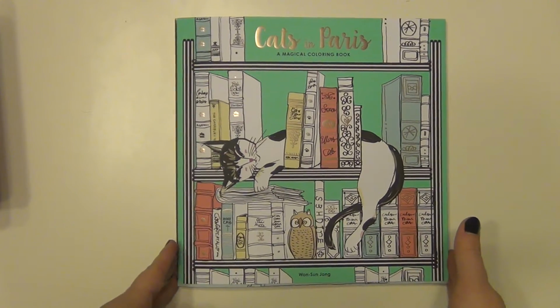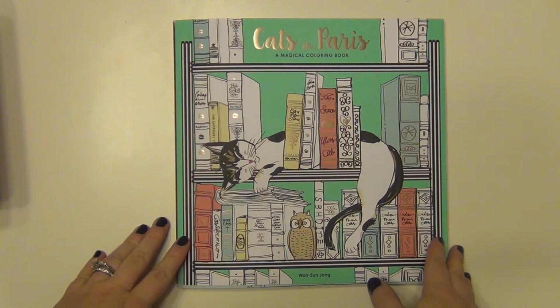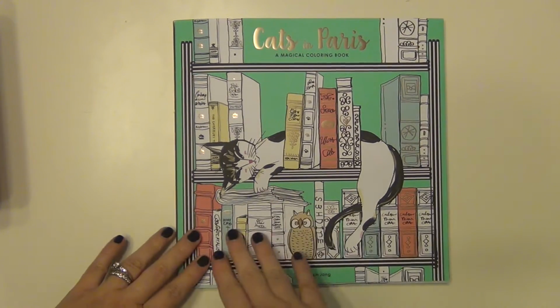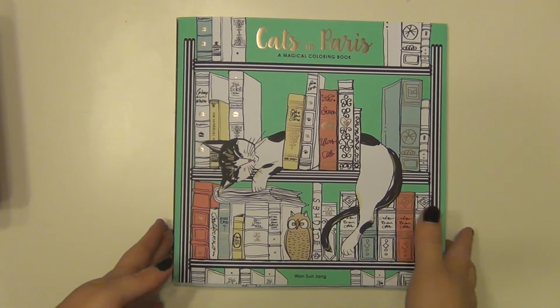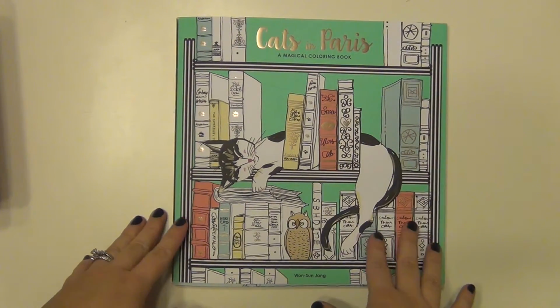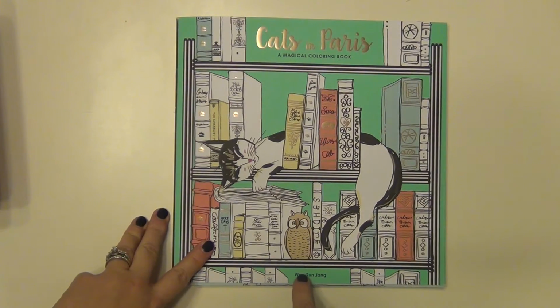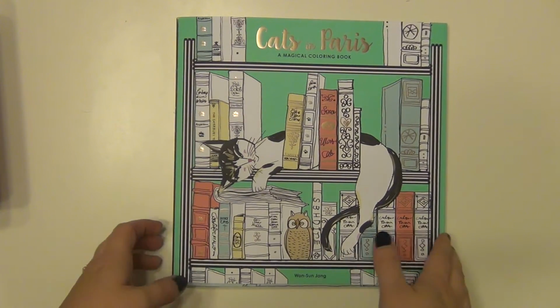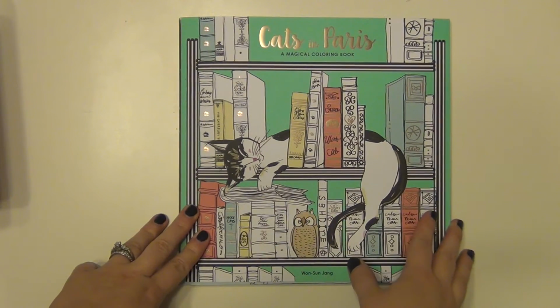So this coloring book is called Cats in Paris, and this was sent to me by Penguin Random House. They sent over a copy to me and I'm super appreciative for that. First off, this is illustrated by Won Sun Yang, who is a Korean artist. She did all of the illustrations in this book.